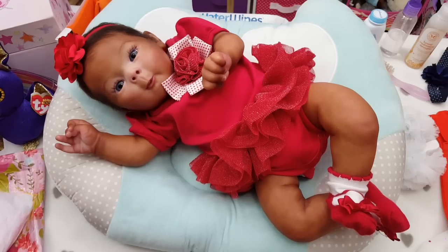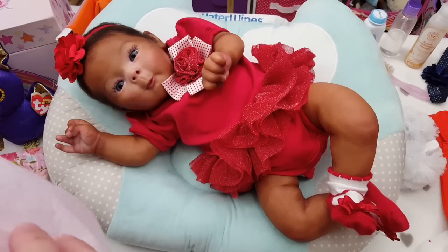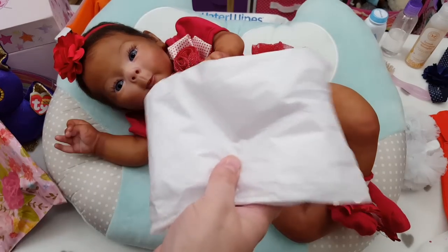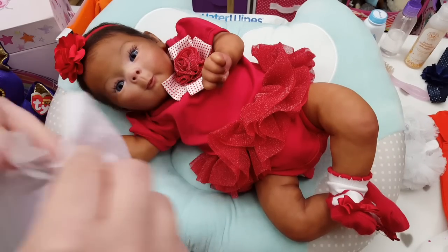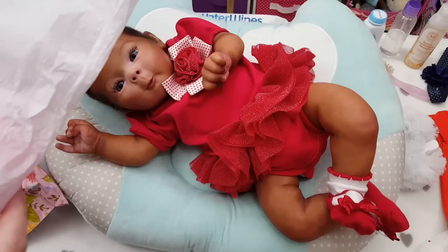A while back when I first bought stuff from her, she gave me a card that was unicorn bucks, and I forgot to cash that in for $3 off. Anyways, first I want to show you this cute little bag she put all her clothes in, and here's the package. It's so hard to get preemie clothes, so when I see them, I snatch them up, even though right now I do not have a preemie boy in my collection. Not to say that I won't here soon, but I do have a couple girls.